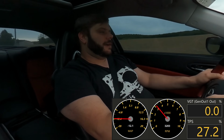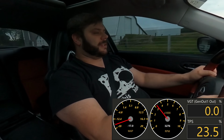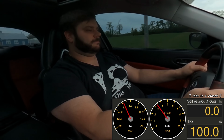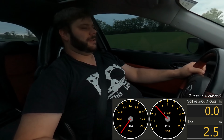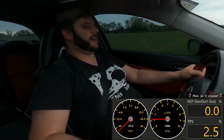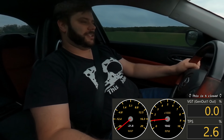Okay. I'm gonna try the same thing again, but this time with the vanes locked at 100% open. I'm gonna floor it. Here we go. It's trying. It's basically nothing though. So, nowhere near as responsive as with the vanes. They're helping us, as you can tell. And that was at 100% throttle.